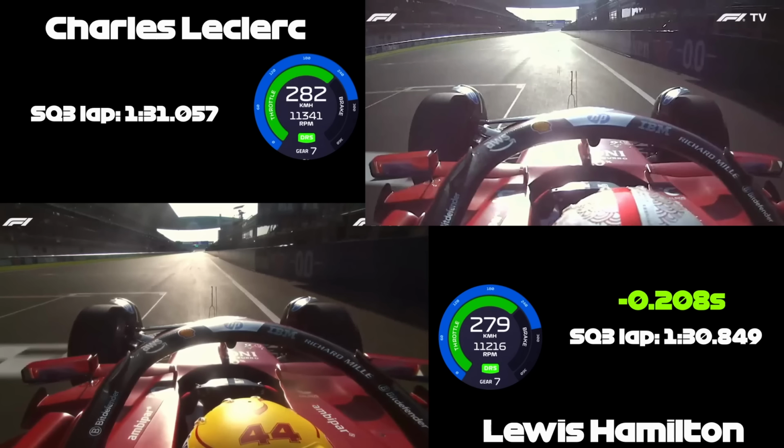So yeah, as you saw, Lewis Hamilton gained most of the time in the slow speed corners, but also in the second sector in the fast left hand corner of turn 7 Leclerc was maybe a bit too cautious. But what do you think?